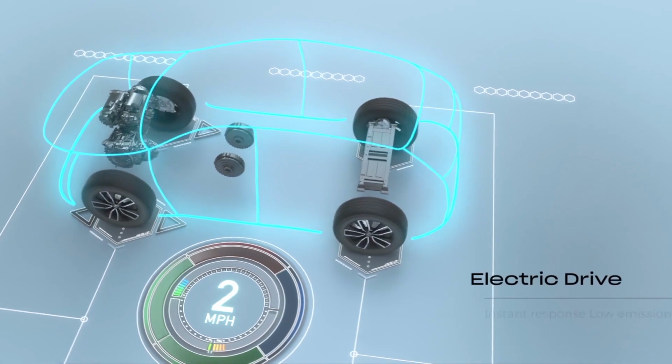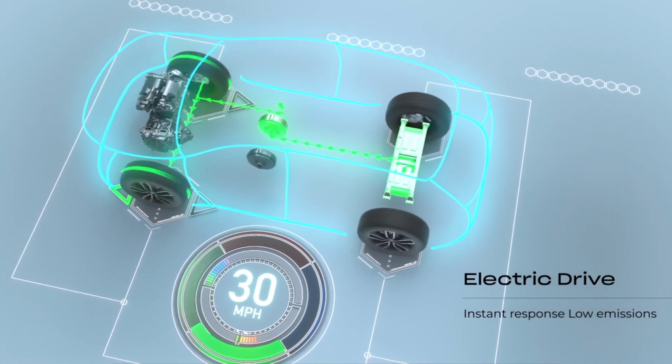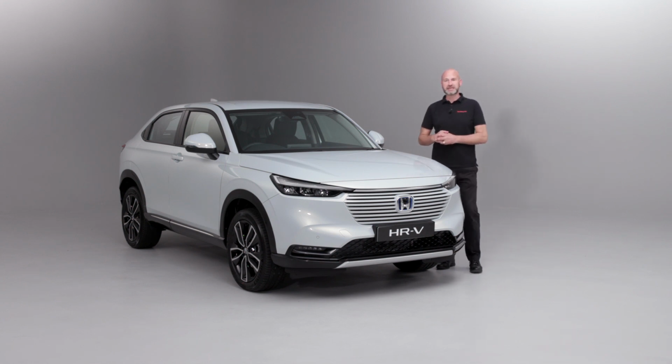So if we've got sufficient energy in the battery at the back of the vehicle, that can be sent to the front and it will power the drive motor to drive the road wheels. So that is a pure EV mode, absolutely brilliant, and you will see those fuel economy figures soar up when you're in EV mode. At some point, of course, the battery will deplete and you'll need to charge that up, but the car takes that into consideration.